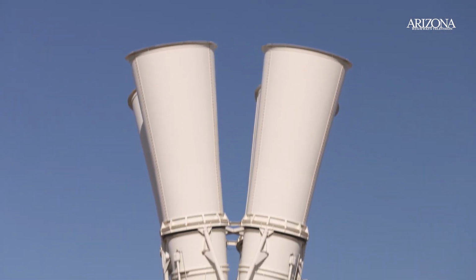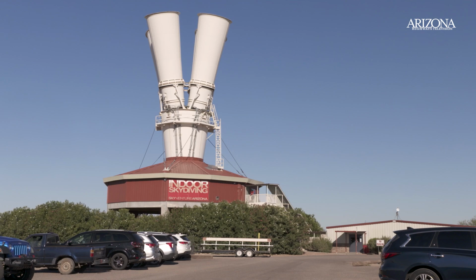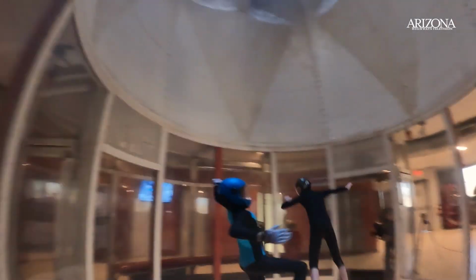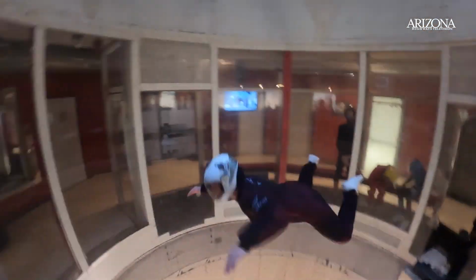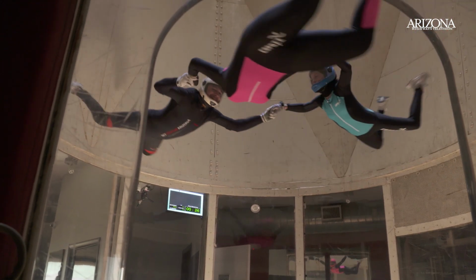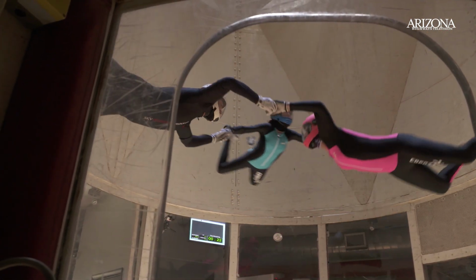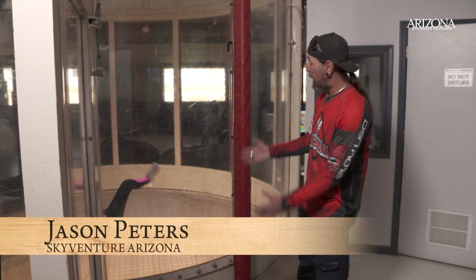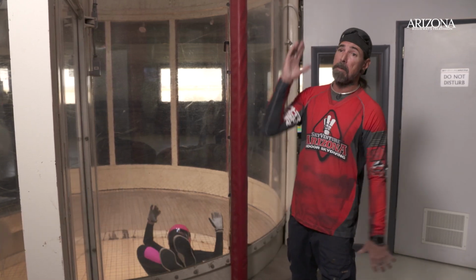You may have seen these odd-looking tubes sticking up into the sky as you pass along I-10 between Phoenix and Tucson. Once you get in there and fly, you know why the birds sing. Those are wind tunnels here at SkyVenture Arizona in Eloy, on the drop zone at Skydiving Arizona. It's a skydiving simulating wind tunnel, so people can hop in here and come learn how to fly their bodies and do what they're doing in here to be better out in the sky.